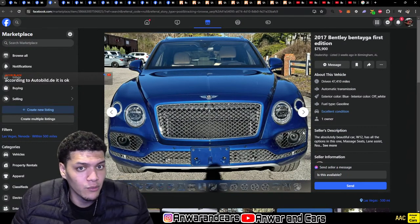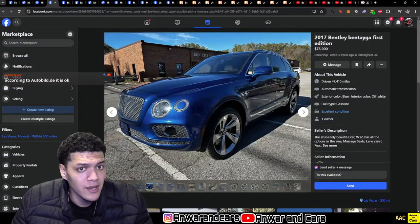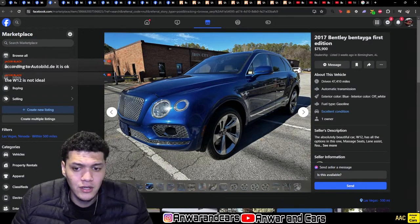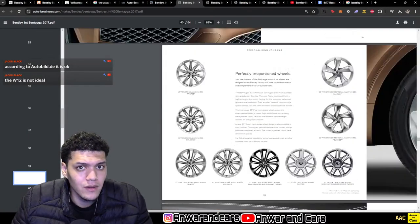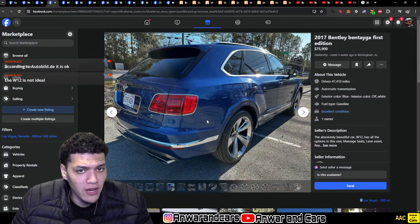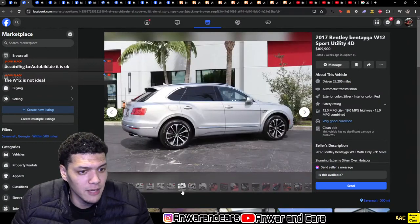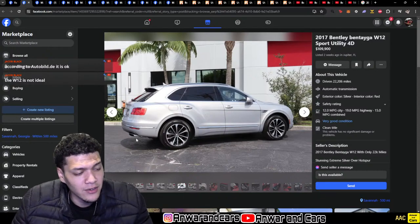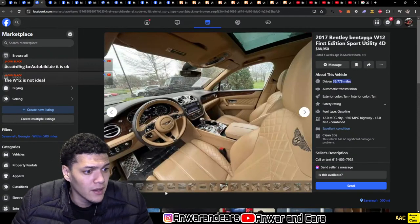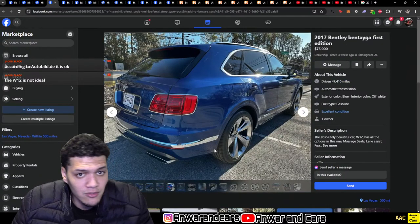We have one in this beautiful blue. I really like this blue that it comes in on the Bentleys. I forget what blue it is. I mean, there are so many blues. But as you can see, this one is on the 22-inch five-spoke wheels, I believe. Let's actually take a look. Yep, it's on the 22-inch directional wheels. They are painted alloys. You can see that here. W12 model. I forgot to mention for the first two, they were W12s. But another way to tell if it's a W12 or a V8 model is if it has the solid oval tailpipes. It is a W12. And yep, this is a W12 as well. This one's a W12. When I get to a V8 model, I will show you guys.